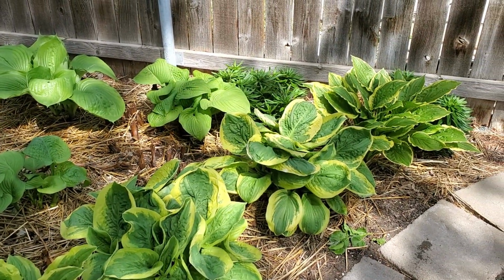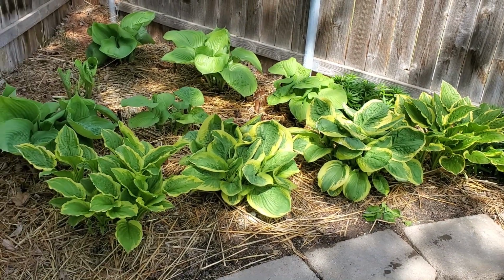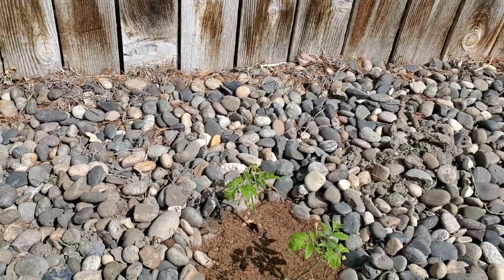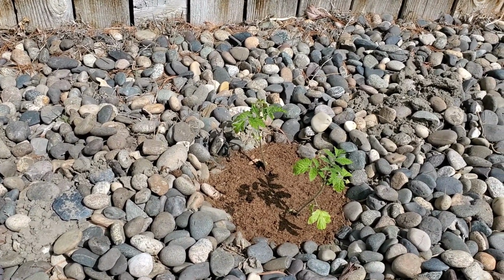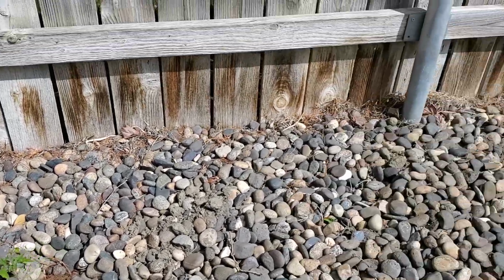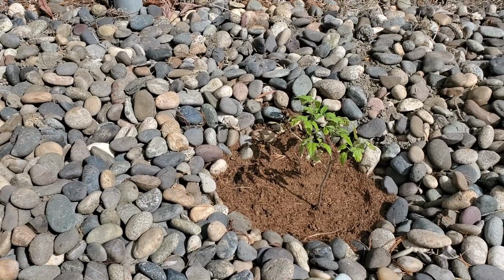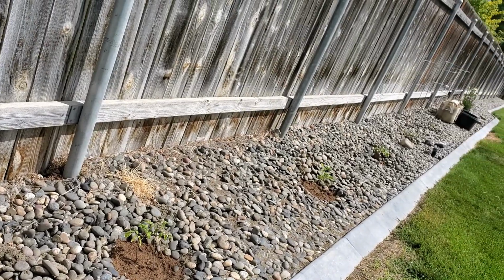And as you can see, the hostas are growing quite well. They're getting pretty big. So I've taken the rocks and I've cleared a small area. And then I put in the potting soil mixture. And then when they're done growing, I can just pull out the plants in the fall and shove the rocks back over the hole, and then we have our border back.